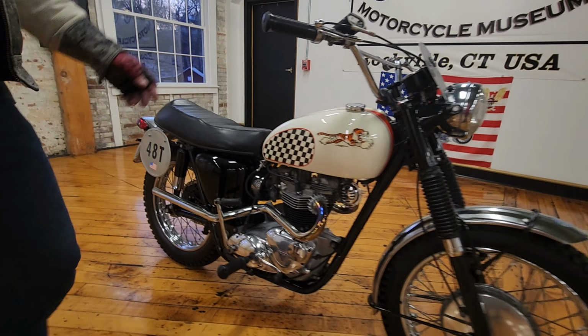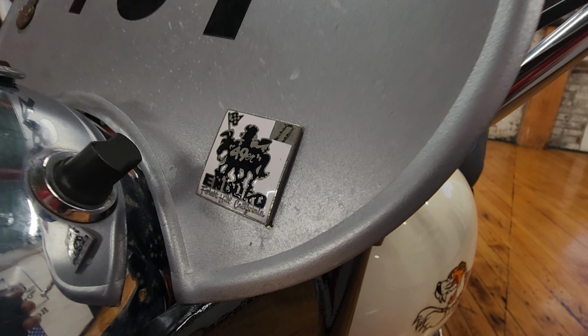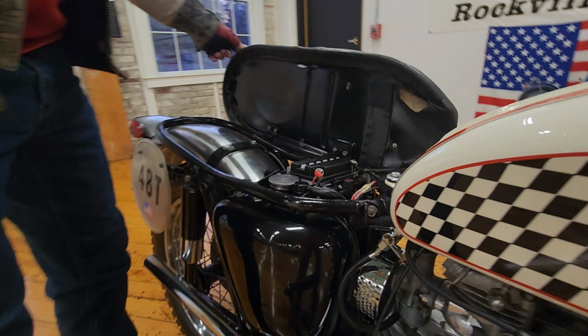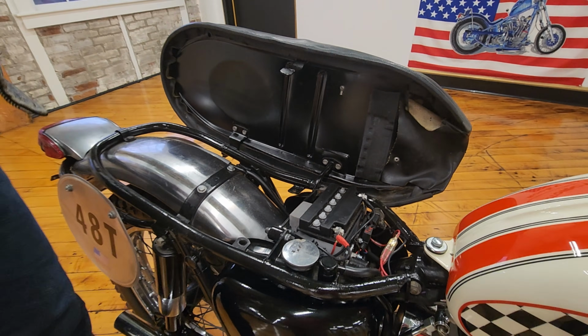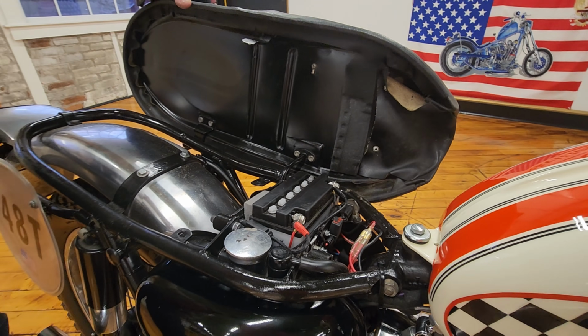So it had these number plates and stickers on here when I got it from Jack, so I just left them on there. I thought they were cool. And you can see underneath the seat, all the wiring is brand new. We went through the entire wiring harness. In fact, we converted it from the 6-volt system to a modern 12-volt ignition. And all the wiring is new.